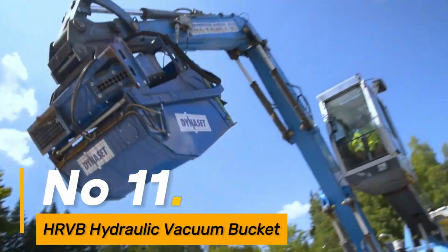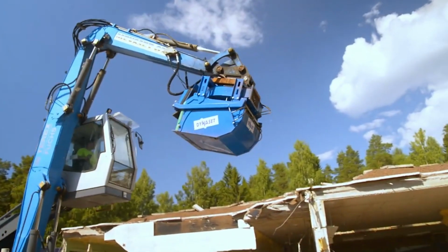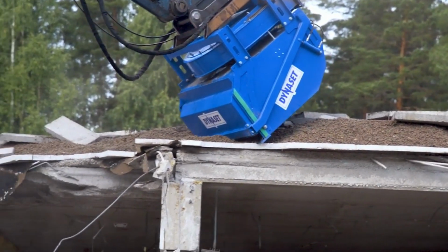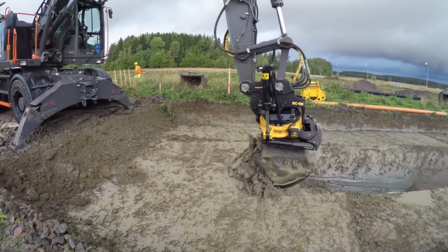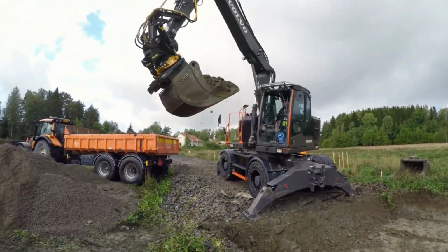Number 11 now, let's dive into the HRVB Hydraulic Vacuum Bucket, a machine designed to revolutionize material handling with its hydraulic-powered vacuum system. This bucket effortlessly lifts and transports various materials, providing a clean and efficient solution for industrial applications.